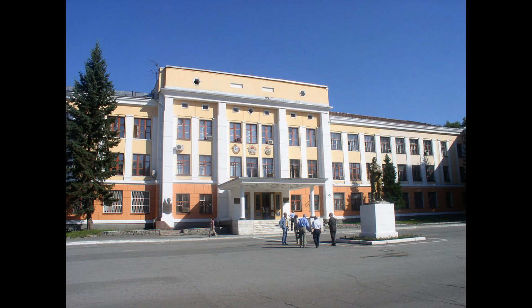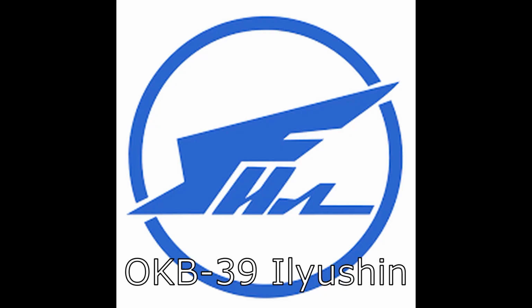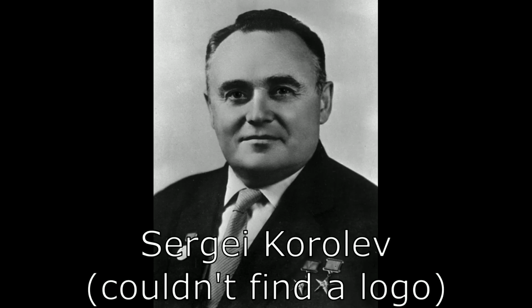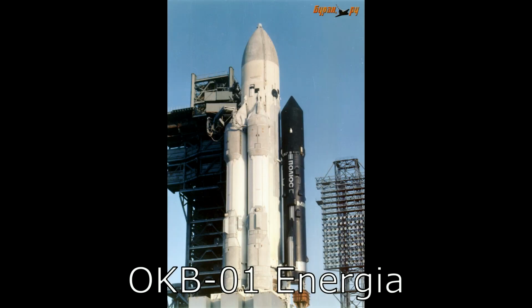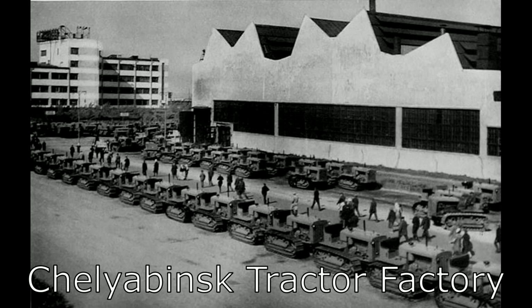This consisted of several different design bureaus, or OKBs, which would design new aircraft according to specifications submitted by the government. Some notable OKBs include OKB 115 Yakovlev, OKB 39 Ilyushin, OKB 1 Korolev, which still exists today as Energia, which designs rockets, and the subject of today's video, OKB 301 Polikarpov. Manufacturing was conducted by separate state-owned factories.